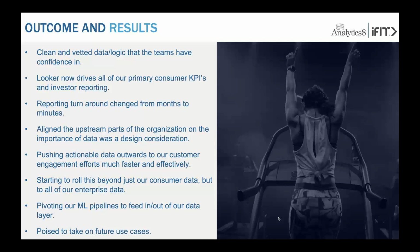Looker drives all of our primary consumer KPIs and our investor reporting, business reporting I talked about on the previous slide. Turnaround changed from months to minutes. That was a huge win, right? We can pivot those a lot quicker now. Aligned upstream parts of the org to the importance of data as a design consideration, from the product side, from the engineering side. Pushing that upstream is still a process, of getting the data team involved in the product definition. That's part of the product life cycle, and we've made a lot more headway on that than we have in the past. Getting actionable data out to our engagement teams, right?